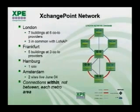Exchange Point, we're also doing similar things in other metros in Europe. The important thing, though, is that we're not connecting these metros together. We do not have a pan-European exchange point. We have multiple, basically identical internet exchanges in multiple locations.